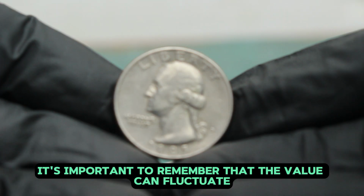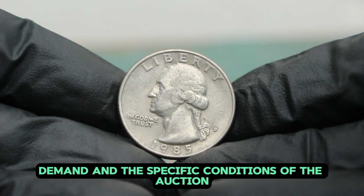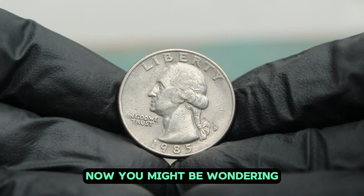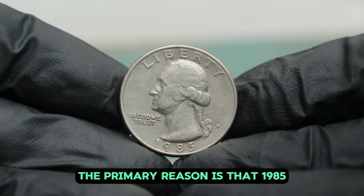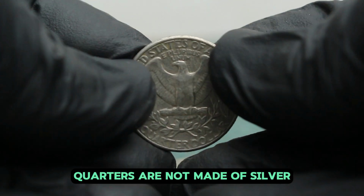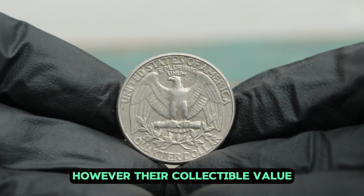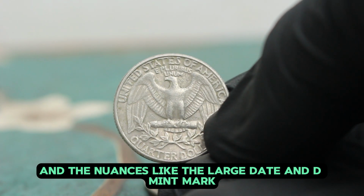It's important to remember that the value can fluctuate based on the coin's rarity, demand, and the specific conditions of the auction. Now, you might be wondering why this coin doesn't reach higher prices. The primary reason is that 1985 quarters are not made of silver, but rather a copper-nickel clad. However, their collectible value comes from their historical significance and the nuances like the large date and D-mint mark.